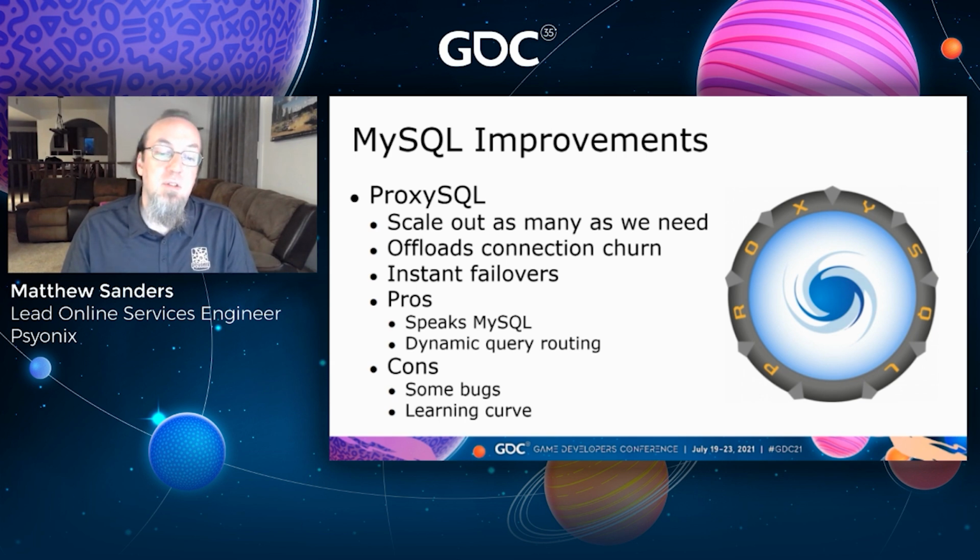ProxySQL has some other benefits too. It speaks the MySQL protocol, so it looks like a MySQL database to your application. Just point to a different IP. It also has dynamic configurability for routing queries to replicas. We had already done this manually in our web tier, but it's a handy tool for a scaling emergency without having to modify our services.